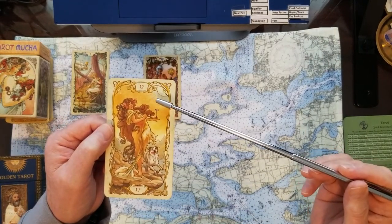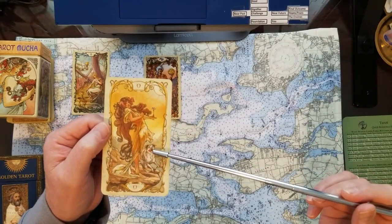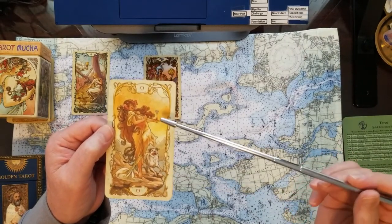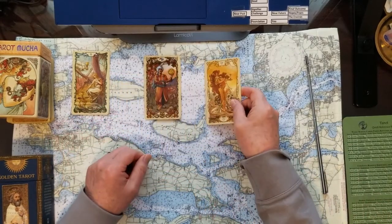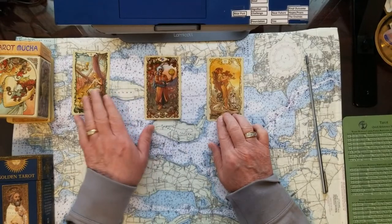All possibilities are open to you. This is a time to pay attention to where you're going and listen to your conscience. And there's a bright sun here shining down on you, letting you know that this will be fruitful, and let's go and get our move on with this number three card. Okay, so we got a no, yes, no, yes.